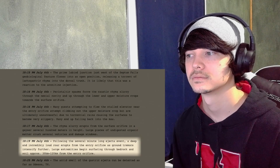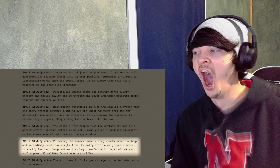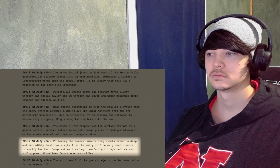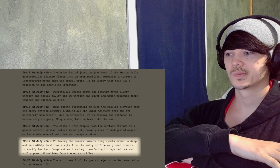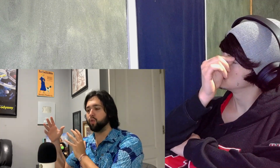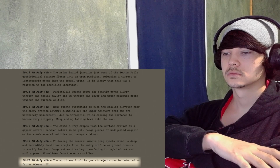1019. Following the several minute long ejecta event, a deep and incredibly loud roar erupts from the entry orifice as ground tremors intensify further. Large extremities begin surfacing through bedrock and soil approximately 30 to 120 kilometers from the entry orifice. So now other parts of this thing are shooting above the ground up to around 100 miles away from the mouth. 1025. The acid smell of the gastric ejection can be detected as far as Odessa, Texas.